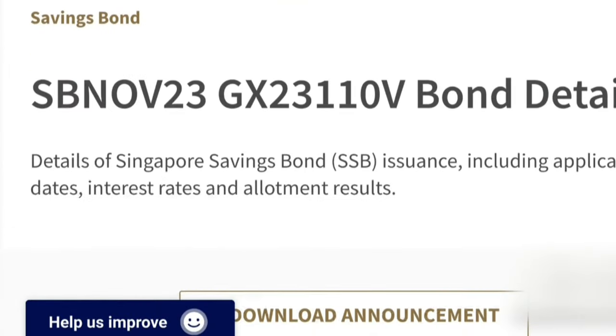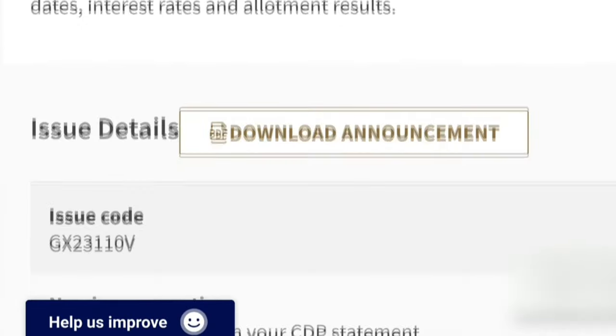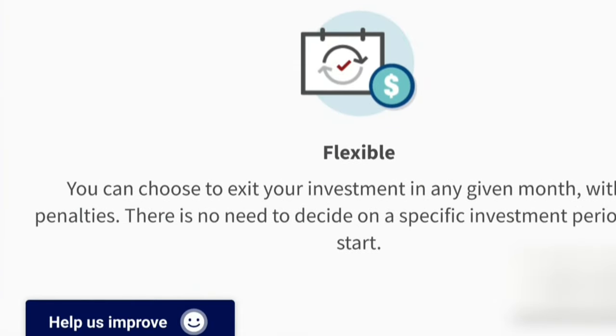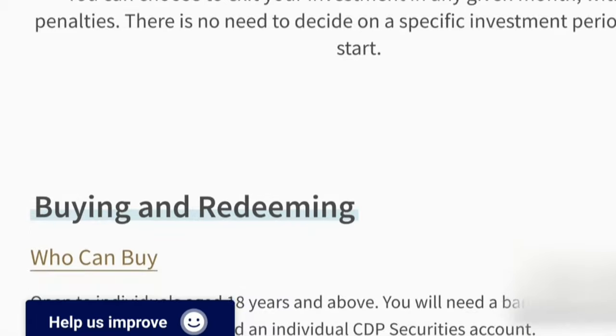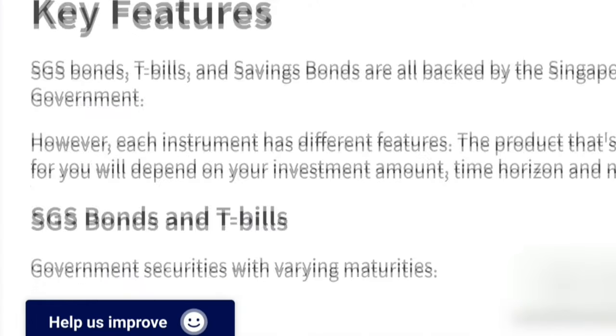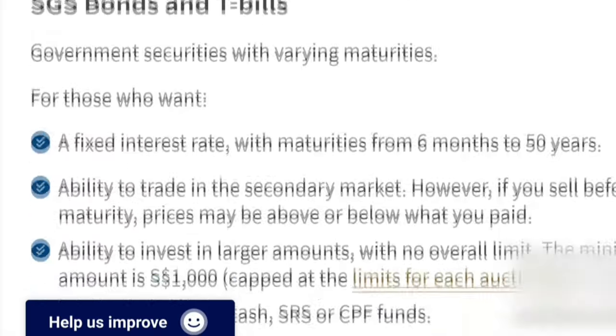With a CDP account, investors can buy SGX-listed securities such as stocks, real estate investment trusts or REITs, exchange-traded funds, depository receipts, as well as government-issued Singapore savings bonds and treasury bills.